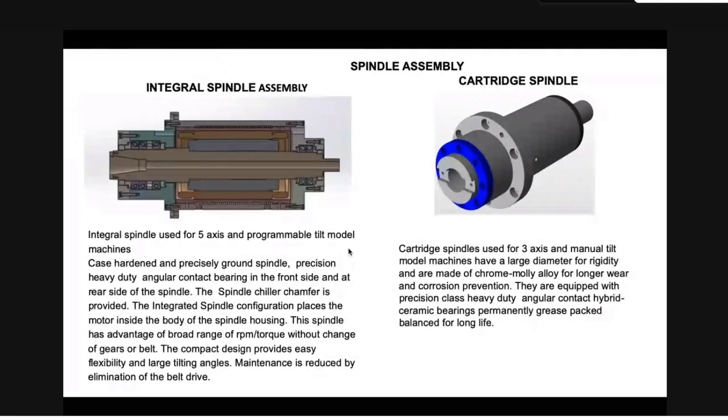These spindles are case guard precision ground spindles, and precision heavy duty hybrid ceramic ball angular contact bearings are used at the front and rear, according to the models, bearing pairs and sizes. The spindle chiller is provided for the integral spindle models. The integral spindle advantage is a broad range of RPM and torque without changing the gear or belt. The compact design provides a large tilting axis.